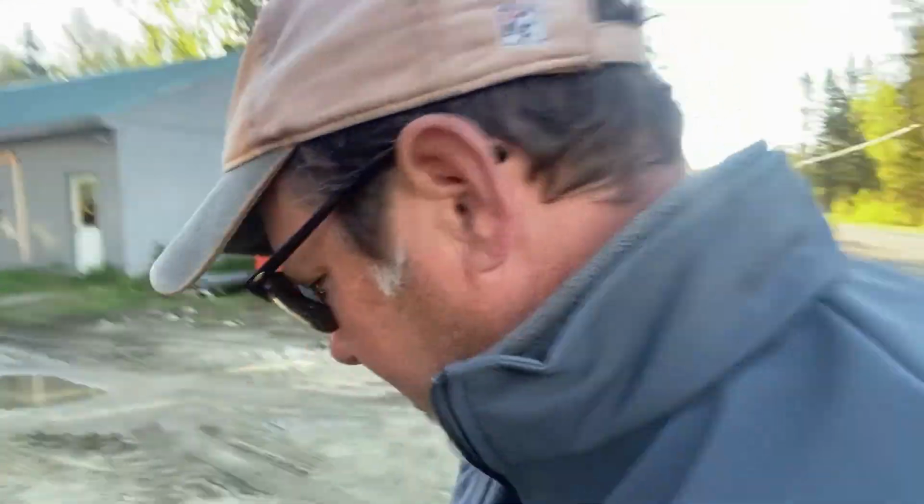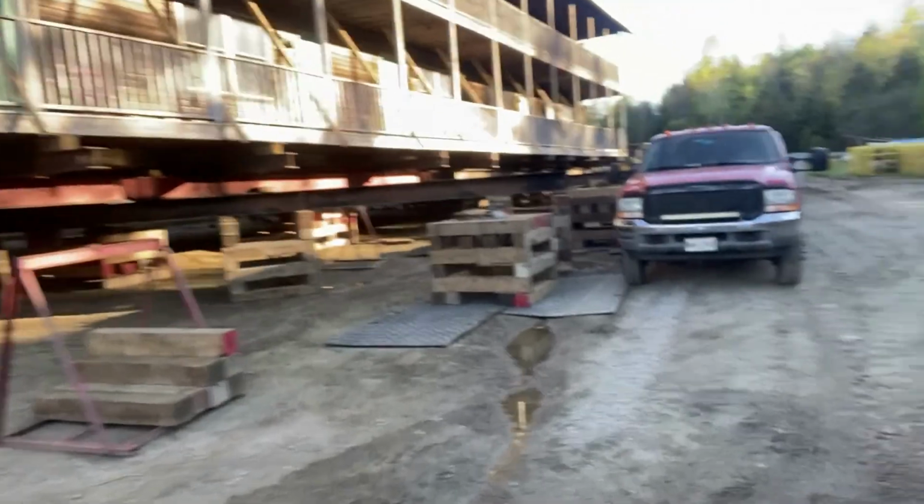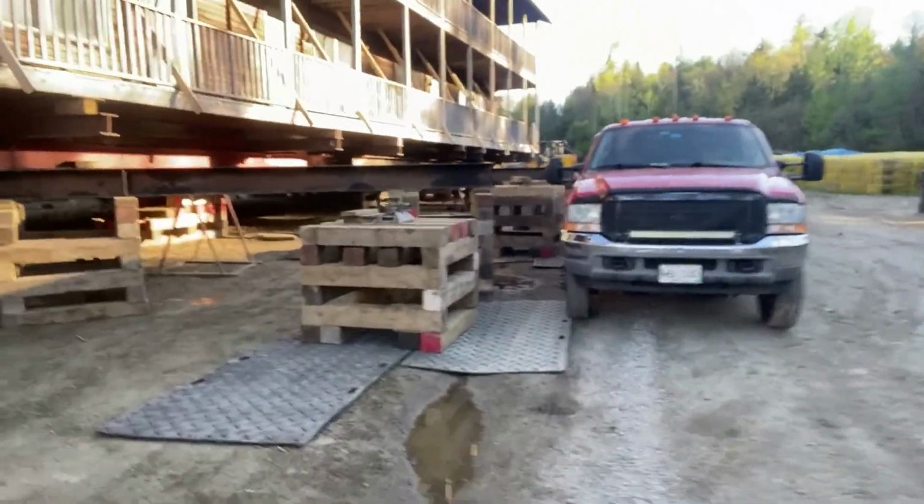I want to give folks a quick update. It's May 18 and still making progress on moving the building onto its final location on the foundation. So yesterday, Joe Biot and team were here and they were able to move it approximately 20 feet that way, closer to the foundation.